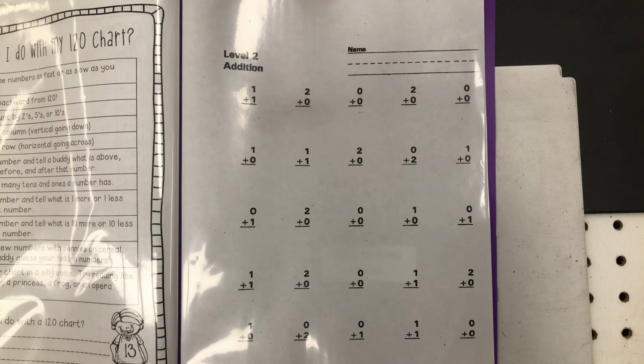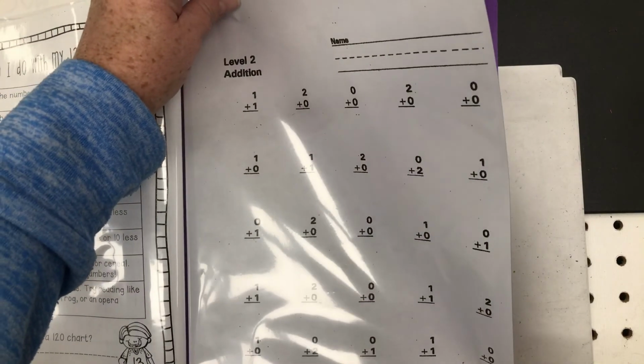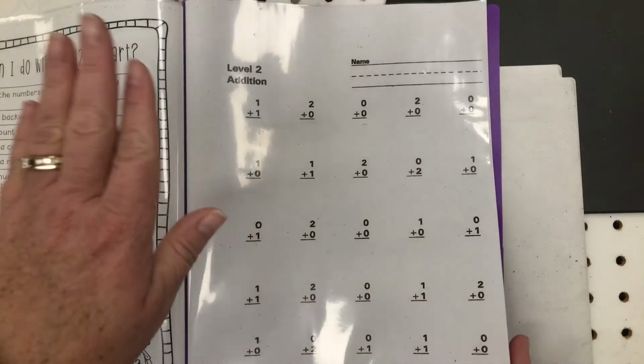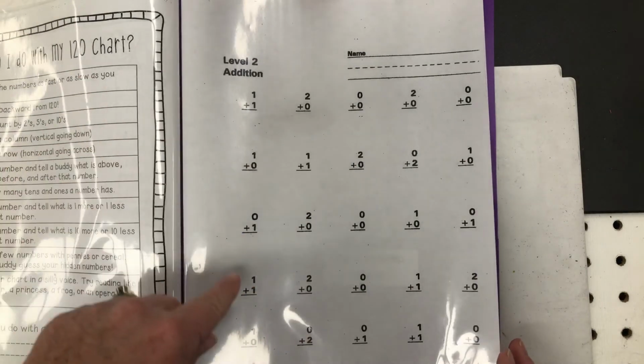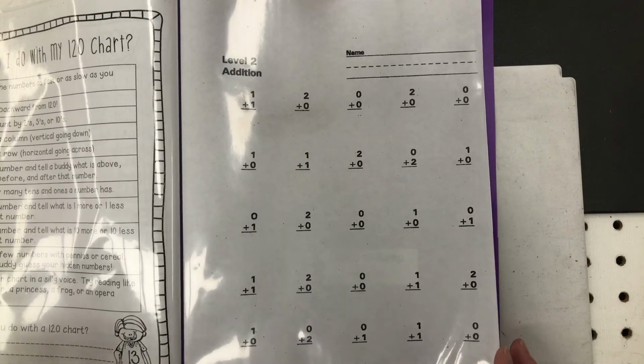Now, if your child gets 1 wrong, so they get 24 out of 25, I will move them to the next level. And you will find that level in this plastic sleeve. Their corrected test will be in this part of the folder, and the new level will be here. So the next level after level 2 addition is level 2 subtraction, and then it's level 2 mixed.